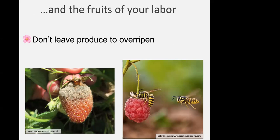Pick your battles, but also pick the fruits of your labor. Leaving produce, again, this is more specific to the vegetable garden side of things, to over-ripen can cause some problems. I'm sure we've all missed that strawberry when we're picking strawberries and you come back 3 days later and you're like, well, how did this moldy strawberry get here? It's one of those things that you overlook one and all of a sudden it's mushy and brown.